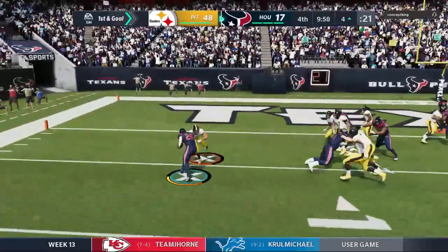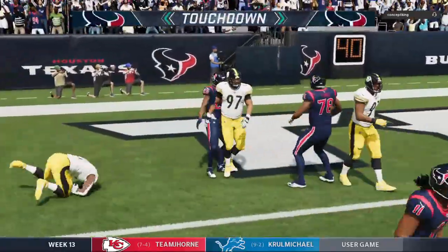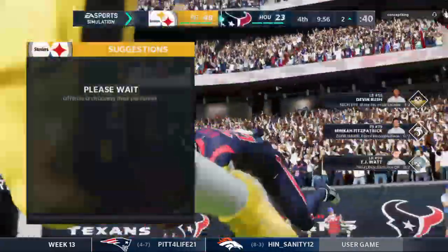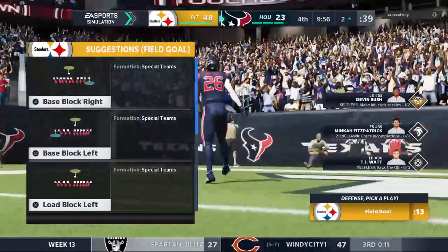Try and run for it on first and goal. And he'll take this one in for a Texans touchdown. Taking it in from 4 yards out. And the Texans cut into that lead.